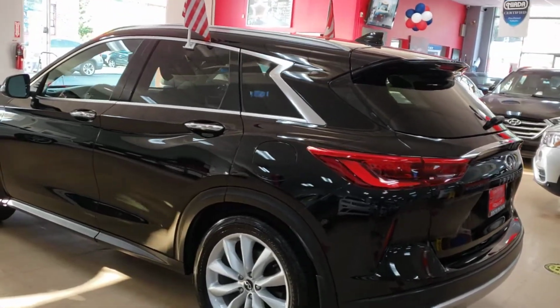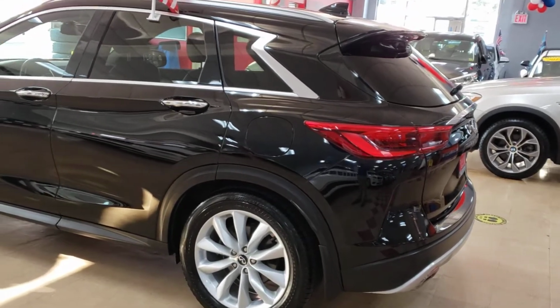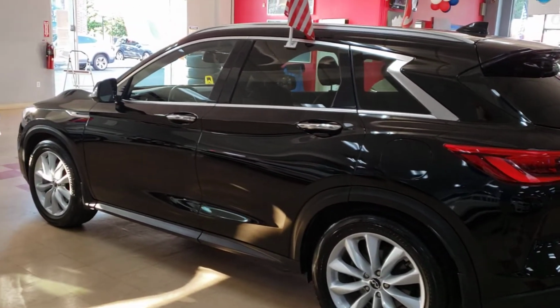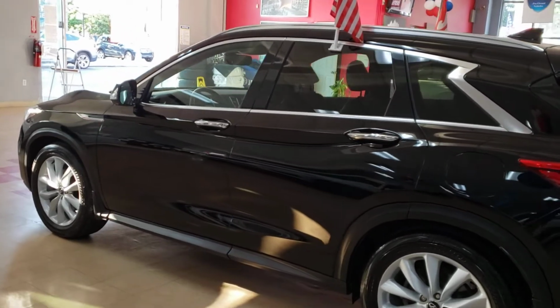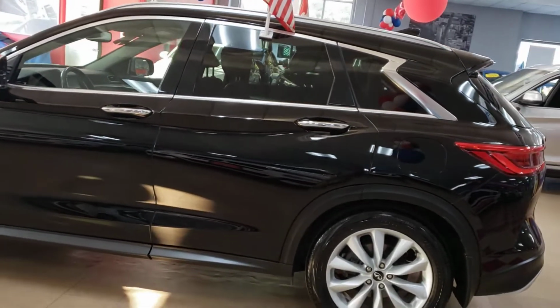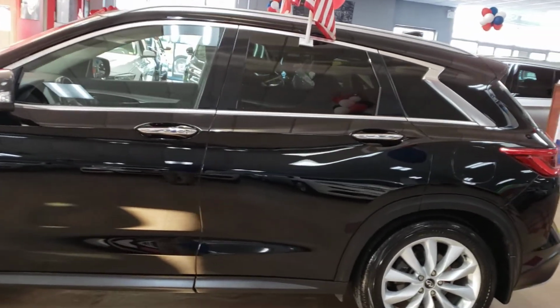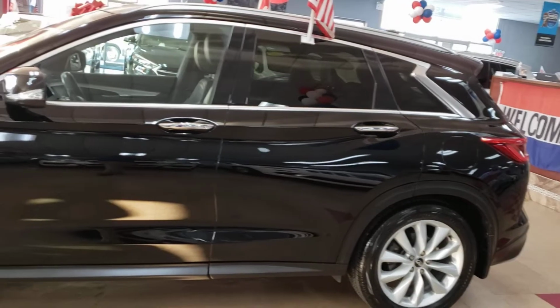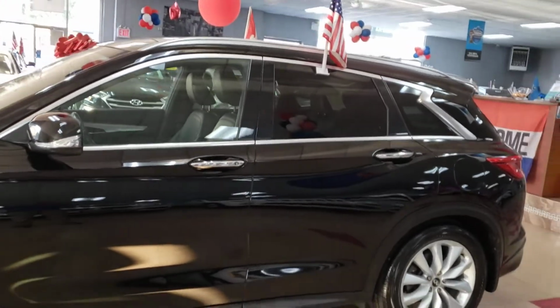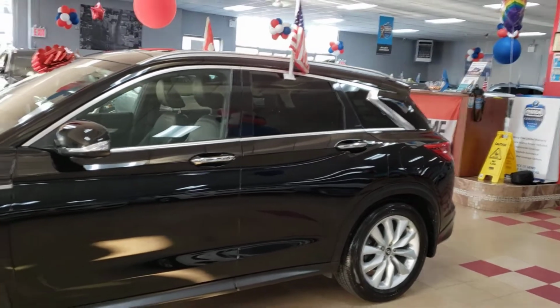Guys, honestly, if you can find a cleaner car than this, I'll give you this one for free. I'm going to go slow so you could actually take this in. I know the sun is in the way, but I'm going to do the best I can for you so you could actually take a look at the vehicle. This is the cleanest 19 vehicle you're going to find. I won't say on this planet. I'd be exaggerating if I say on this planet, but I'm going to say in this city for sure.